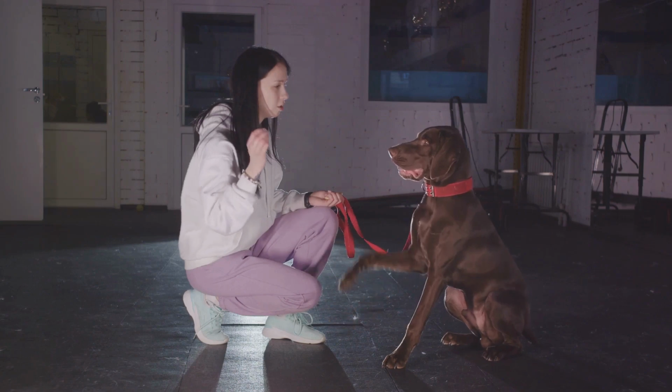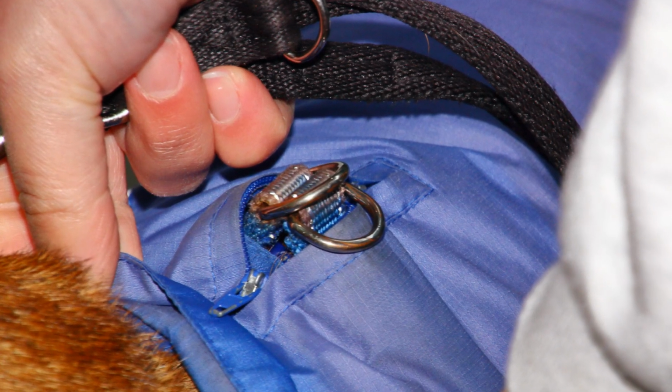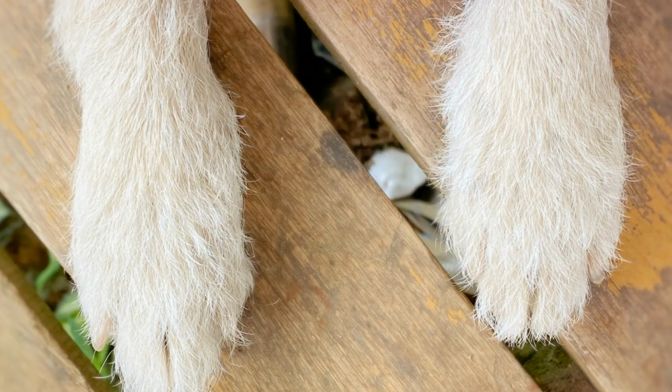Patience and persistence also play a significant role in this process. Training your dog is not a one-day task. It requires time, patience, and a lot of repetition. It's all about taking baby steps and celebrating small victories along the way.